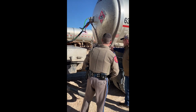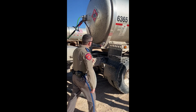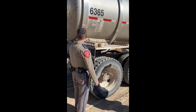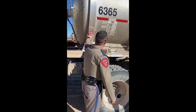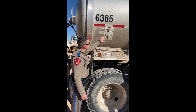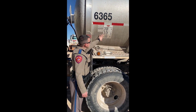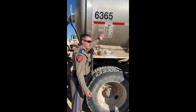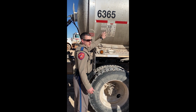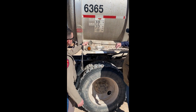And right here, here's the lever for the emergency shutoff, and you can see the sign. And also some additional markings. Obviously, you have your annual DOT marking. You're also going to have your tank inspection markings, depending on the year, on the left side near the spec plate. And here's the spec plate, so it's close to it.